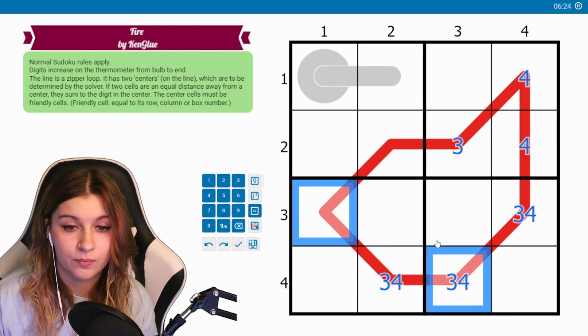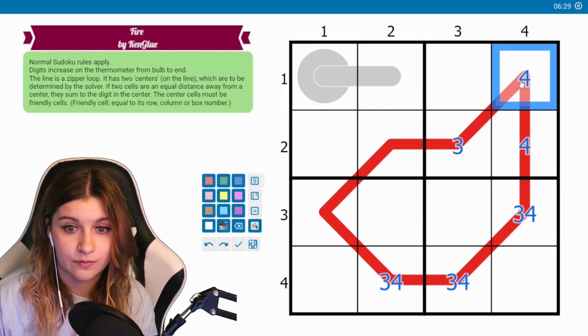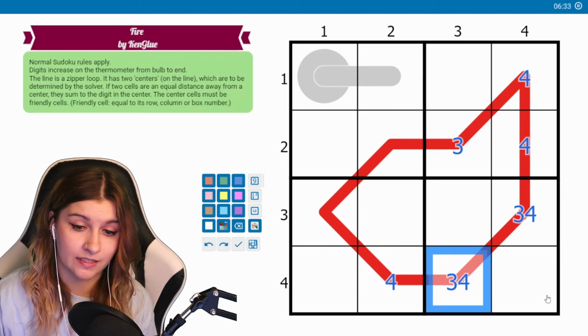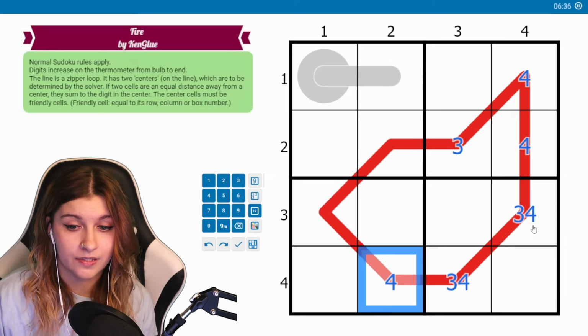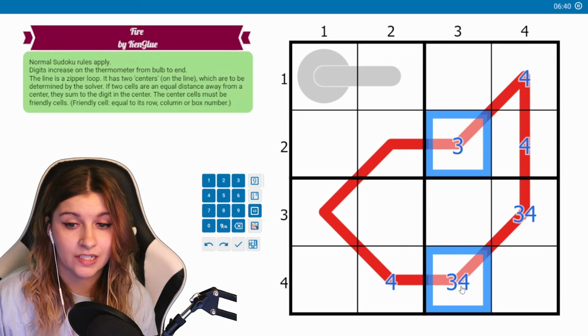What if this were to be a 3? And this is a 1-2 pair, this is a 1-2 pair, this is a 1-2 pair, this would be a 3. Nope. Would this work as a 3? This would be a 1-2 pair. These could not both be 3.